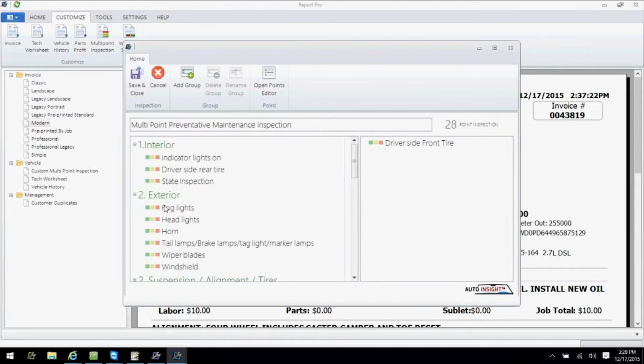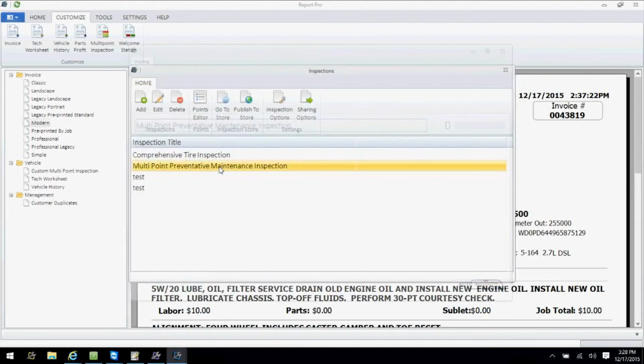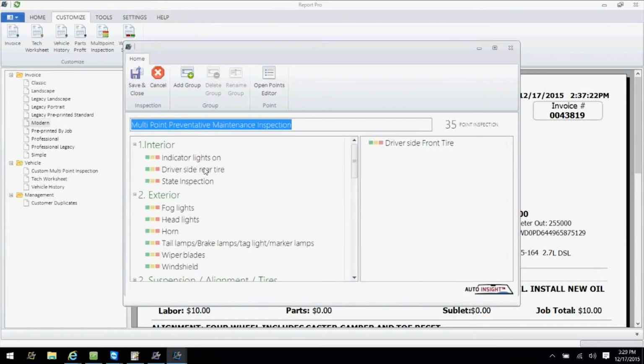Once we adjust all of our inspection points, we would just save and close our changes. And like I said, we can go back in and continue on. So the key with the inspection, folks, is one, build it to your liking. Two, make sure it's in the order of a nice even workflow so the technicians are working efficiently around the vehicle.